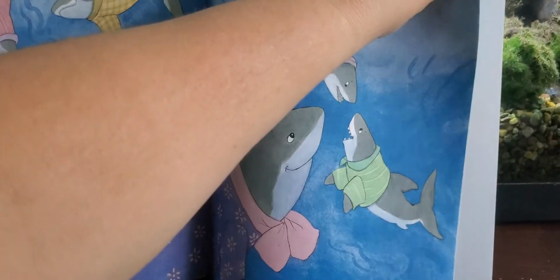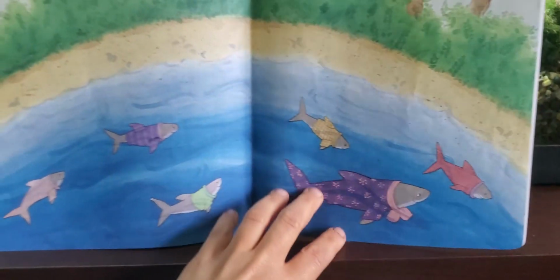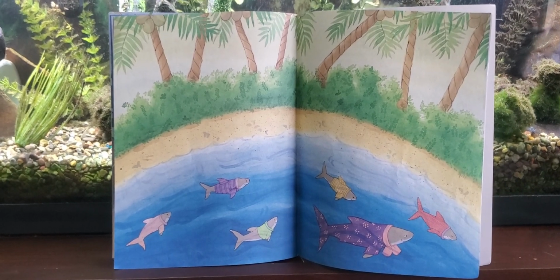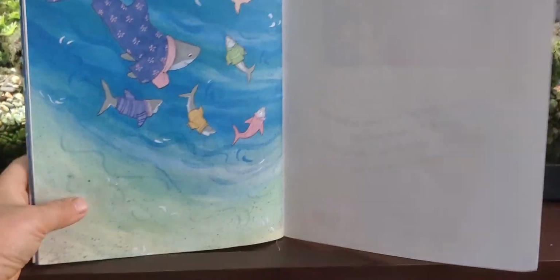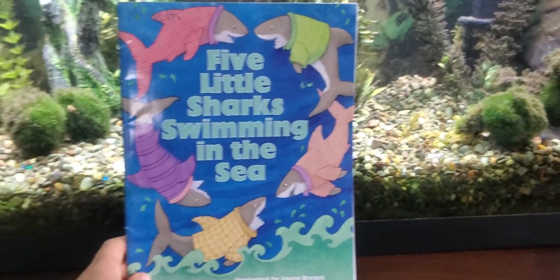Oh, I liked that one. Set them free. The end. And look at, there's the island, and there's the sharks. All swimming free. The end. What a fun story. I know I love going to the beach, right? That was 5 little sharks swimming in the sea.